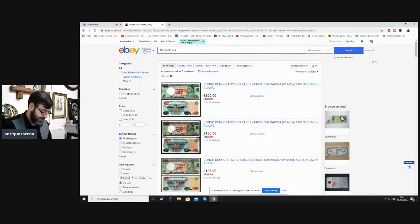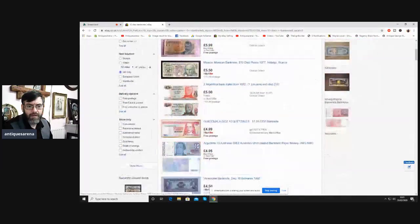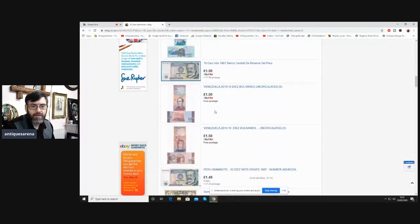Right, so we got a 10. See if that's it. I got a bird. Oh, man. There he is. Venezuela 10 Bolivars. Uncirculated £1.50. And if that's only worth £1.50, I can guarantee you the lower notes are going to be worthless too. A couple of quid each again.